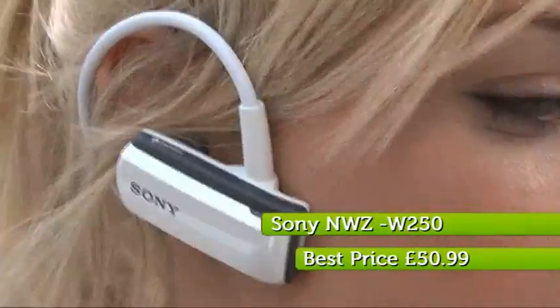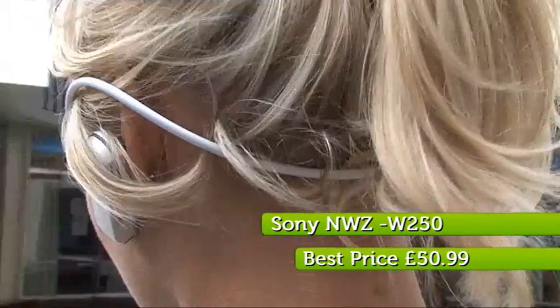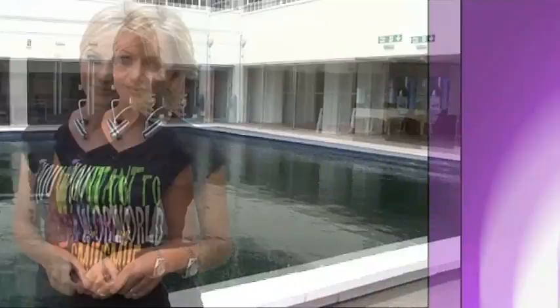And you can now even get these Sony Sports headphones, which have an inbuilt MP3 player, meaning that you don't have to worry about your MP3 player falling out of your pocket. However, if you're looking for great sound quality, sadly sports headphones don't always deliver.